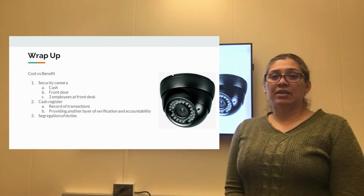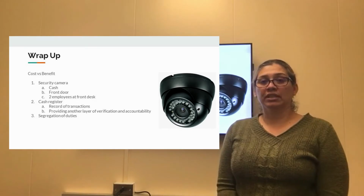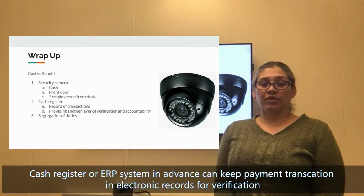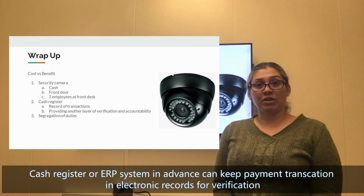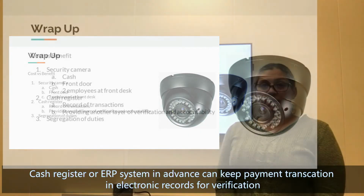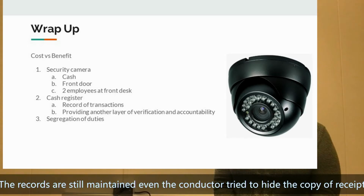Another suggestion we made on a lower cost basis was the cash register. With this, we can also improve our internal controls by being able to record transactions instead of just having the lockbox and the waiver forms. Now we have a cash register that would provide another layer of verification and accountability, not only for the desk clerk, but also for the accountant.